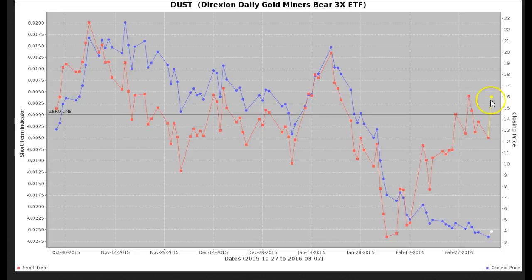So my expectation is that if the GDX or the gold miners are in fact pulling back now, then we are going to see the move to the upside on DUST, and we're going to see the short-term oscillator take a move to the upside. So right now, that's an open trade, and I will keep you updated on that as we go over the next couple days. A lot of these ETFs that I'm going over today, I'm expecting these moves to resolve themselves over the next couple days.